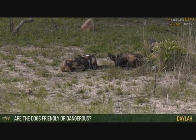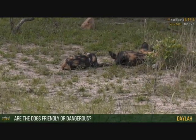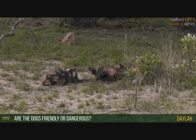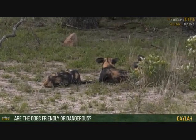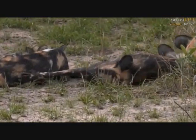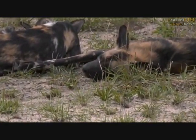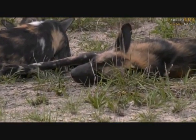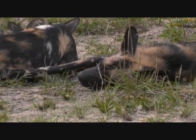Dayla asking a question, are the dogs friendly or dangerous? Well, Dayla, with these animals being wild, like the name says, wild dogs, they are not very friendly, but they're not very dangerous either, because I've come across some of these dogs while I've been on foot as well, or while I was walking, and they are a little bit scared of you as well. So they're not very dangerous to us, but they can be very dangerous to the impala and things that they eat, because they would have to kill them before they do that.